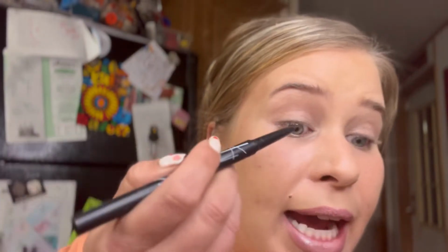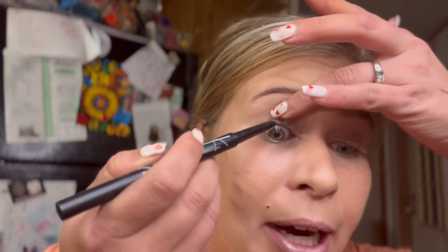The next thing we're going to do is go ahead and tight line between the upper lashes. And for that, I'm going to use this little double eyeliner from Kaylin Cosmetics. And I'm going to go in with a pencil side and just apply this in between my upper eyelashes.